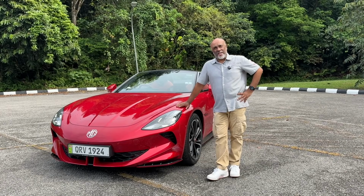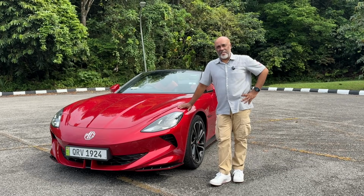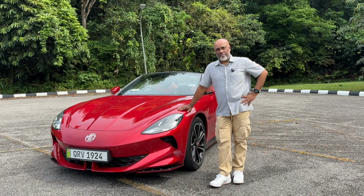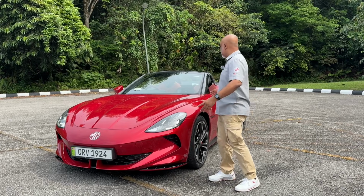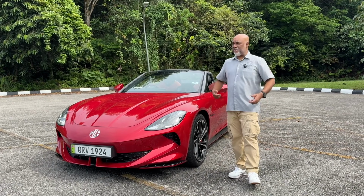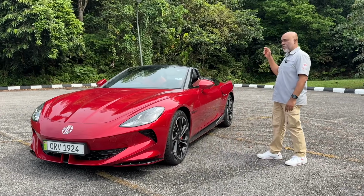Whether it's 446, 426, 406, 396, are we really bothered? We are not bothered. Because why? This car is gorgeous. You just want to drive it. Charge it, drive it. Charge it, drive it. Just take it out. Now let's take a look on the inside, okay?